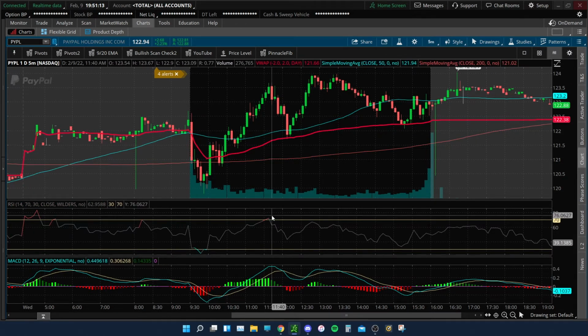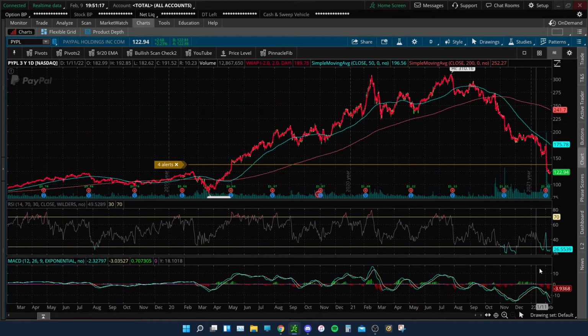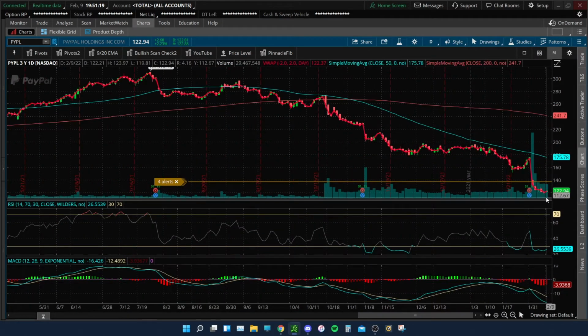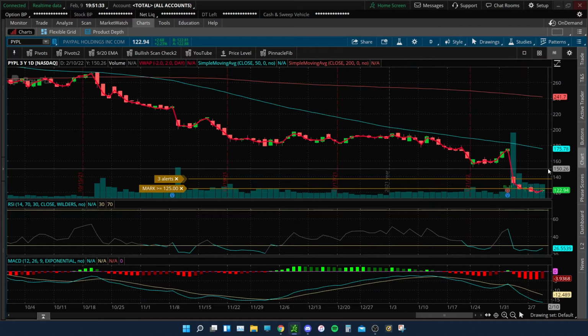So how I'm going to play this is that we basically look at the overall chart on the 3-year chart. We can kind of see that 120 has been the big support. Anywhere where it tests the 120, it's been coming back up. And I talked about this in the video why I'm buying PayPal stock. Make sure to watch that video to understand the key price points where I'm looking to add and sell.